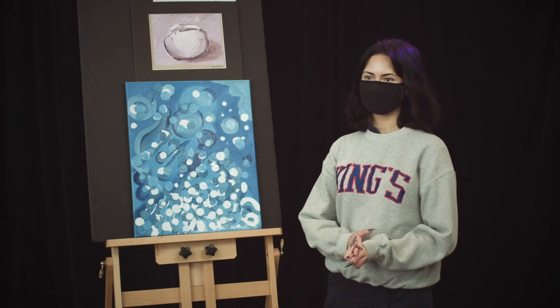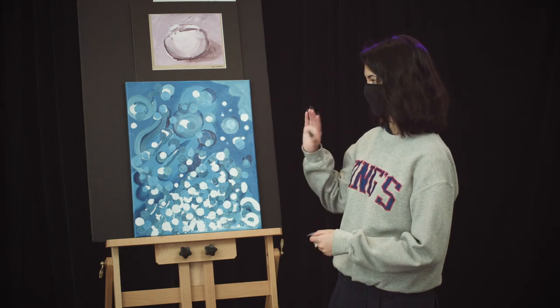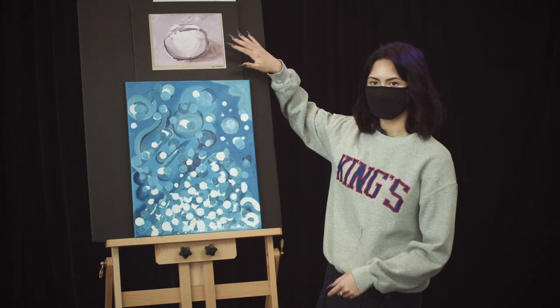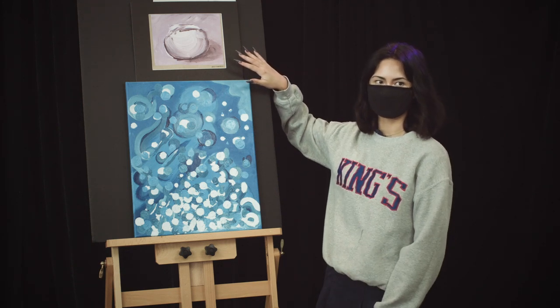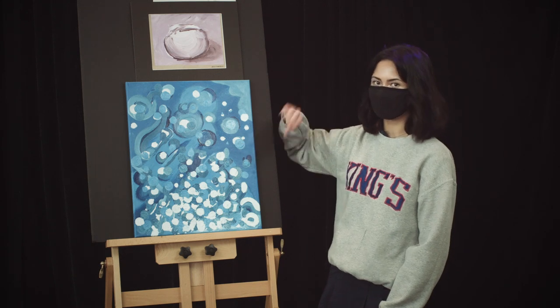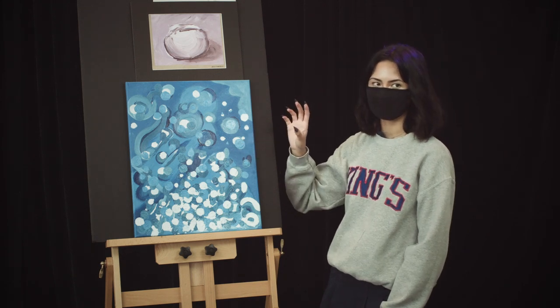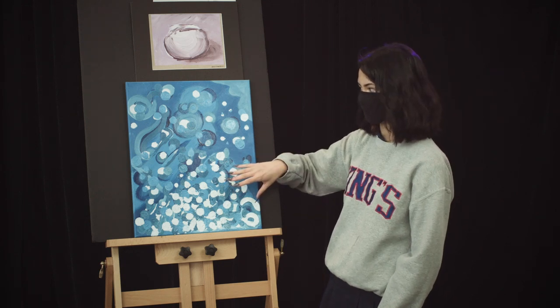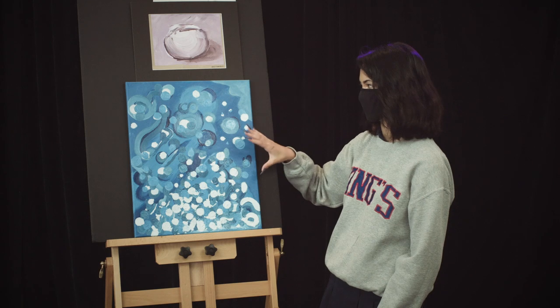My name is Leia Custodio, and these are my two paintings. This one's of water. This one is of a shell that Miss McFaden brought for us to try and paint. This one's more abstract. It is of water hitting the camera underwater. So that's why there's a bunch of circles and splashes and waves and texture and things like that.